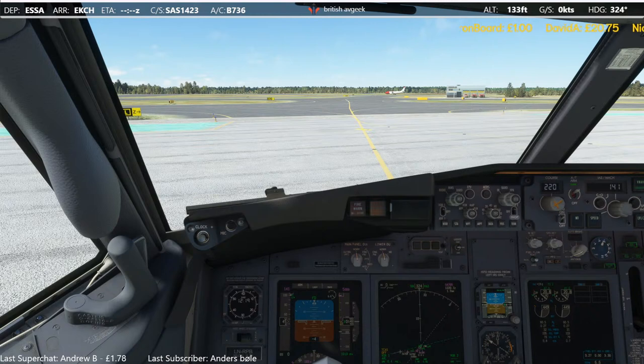Sweden control, good afternoon, Scandinavian 1423, was at gate 7, now on Zulu, holding position, request IFR clearance to Copenhagen, and ready for taxi. First, Nordic 3197, line up and wait, runway 19 left for Yankee 9er. Line up and wait, runway 19 right, Nordic 3197, Yankee 7. Scandinavian, was 1421, confirm. Scandinavian 1423. Ah, I see.